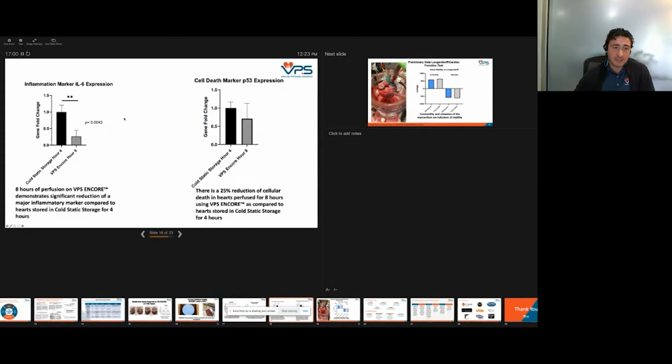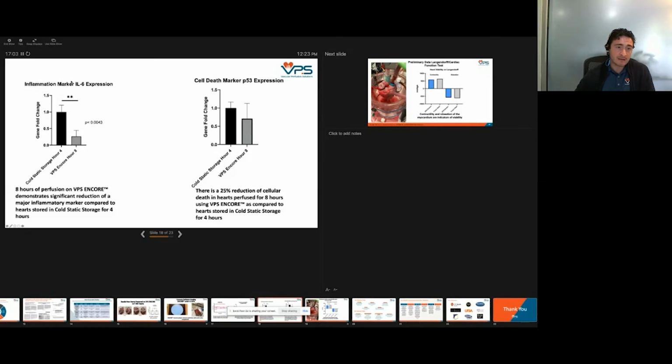We're doing some gene expression markers. We look at IL-6 expression, which is a major inflammatory marker. This is cold static storage, which shows a high expression of this marker versus our device. All of this is preliminary data, and it's a good sign that we're on the right path.